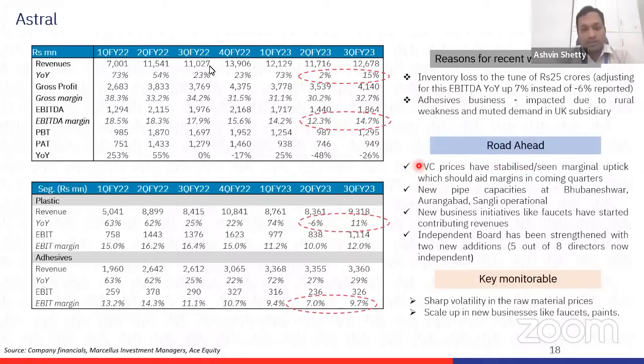And Astral has seeded a lot of business in the last 5 years. So I think adhesives has already scaled up quite nicely, as you can see in the table below. But they have also got into paints, and they also got into sanitary ware, like faucets, etc. So that segment has also now started contributing to revenues. I think faucets contributed something like 30 odd crores in the latest quarter. And we think that there is an opportunity for them to scale up their revenues in these new segments also. So 10 years back, Astral was largely a CPVC company. Now, when we look at this, they have got into many new segments. So we think that from a next 5-year perspective, there's a lot of opportunity for Astral.